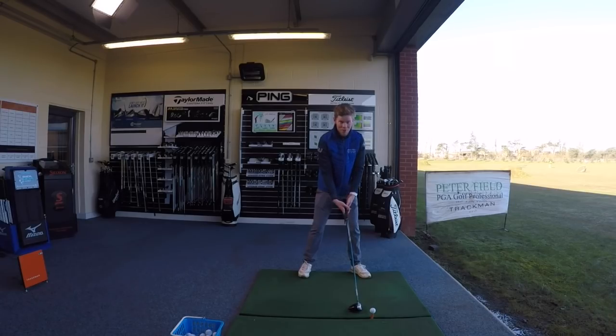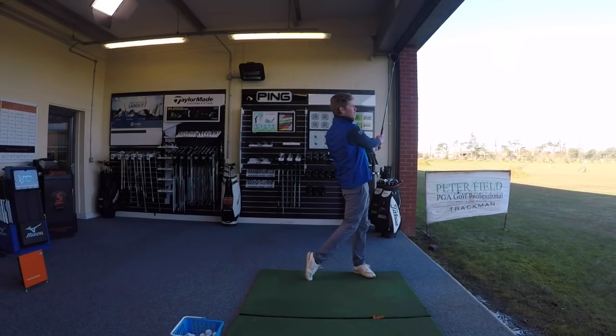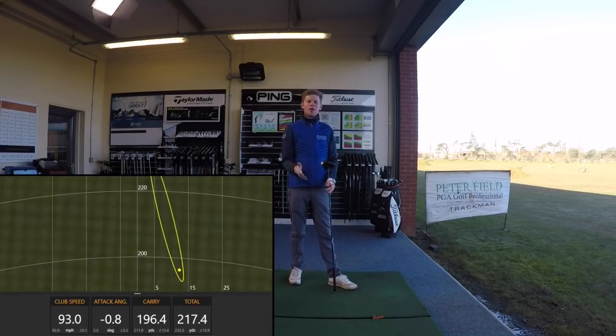Not great practice, this one. Wouldn't recommend loads of you practicing this way. So you can see ball position is forward-ish a little bit, but you can see what I've done with my shoulders, my chest, so a nice good turn. Hit down on it. I can tell because I've hit higher up on the head, but also it's popped up in the air. Not a very efficient strike.